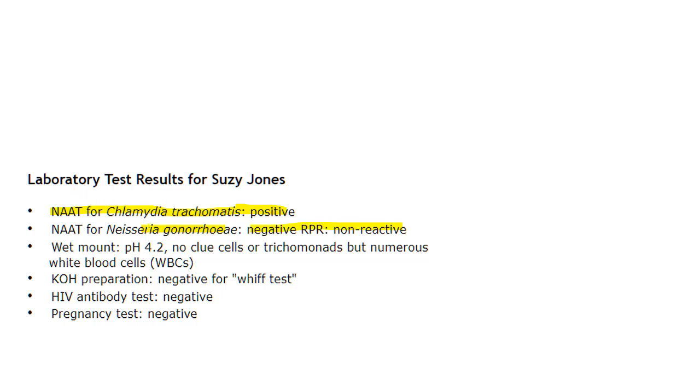So not syphilis, not Neisseria gonorrhea. We do a wet mount. We don't find clue cells, which reflect bacterial vaginosis. We do not find Trichomonas vaginalis swimming in the preparation. We don't find the protozoa, so it's not trichomoniasis. The KOH preparation is negative for the whiff test.